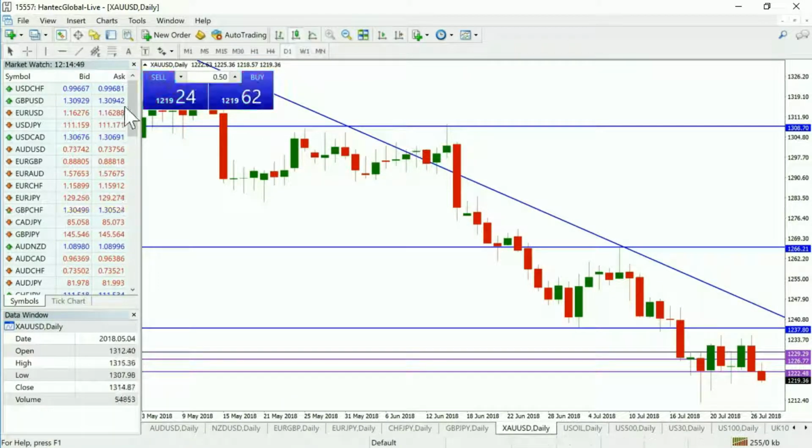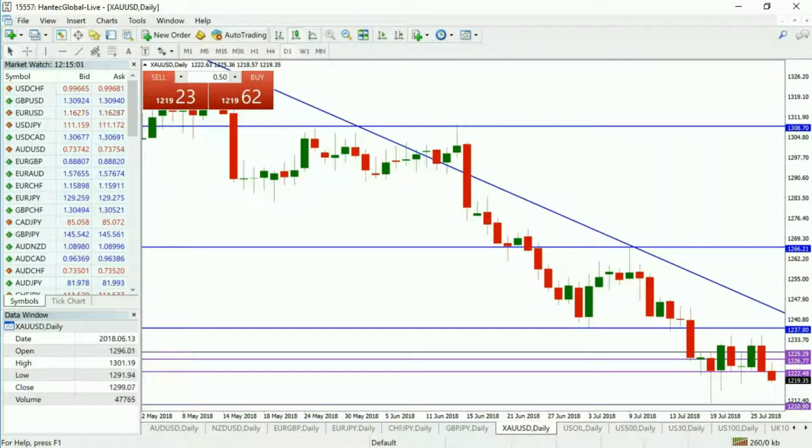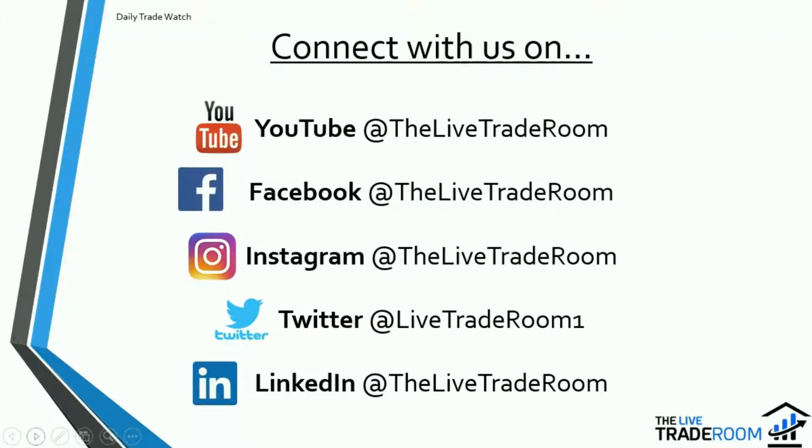Now, we do have a low down at this level, which can be used as a potential take profit around these levels. So we're not saying necessarily we're going to see all that growth today. And again, we need to have one eye on the news event, the GDP figures out of the US at 1:30 p.m. UK time. So that just about concludes today's Daily Trade Watch.